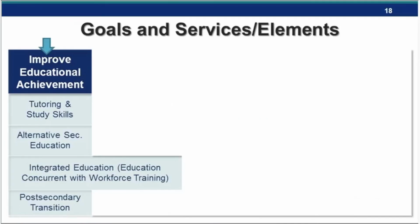The core of youth programs are the elements used to provide young adults with opportunities to advance their goals. Under WIOA, there are 14 elements that must be made available to young adults in youth programs. The first category of elements focuses on supporting young adults with attaining educational goals. Elements such as tutoring, alternative secondary education, transition into post-secondary and integrated education, to overall support for success in education.